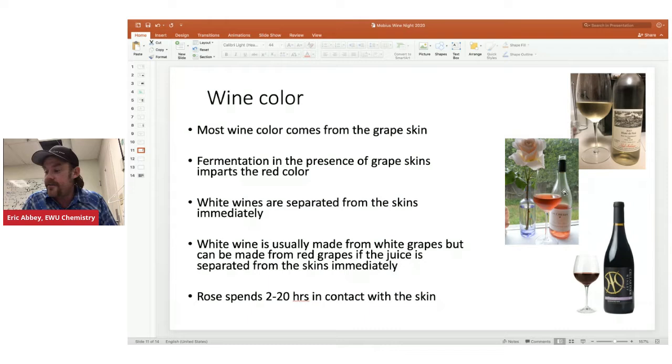So on the right, I have three different wines that are all made from Pinot Noir grapes. If someone says Pinot Noir, you probably think of something deep red like this bottle on the lower right. But you could also make a rosé of Pinot Noir.